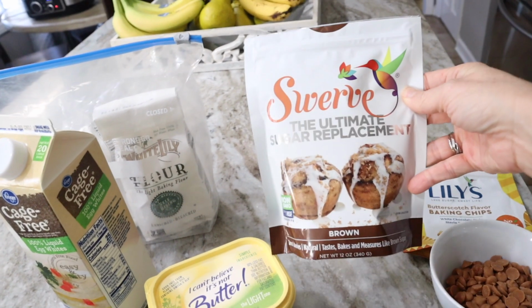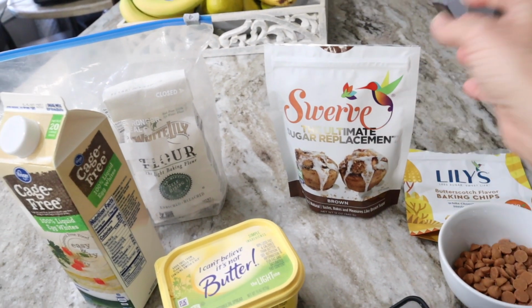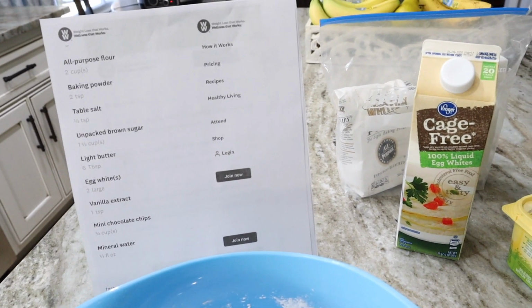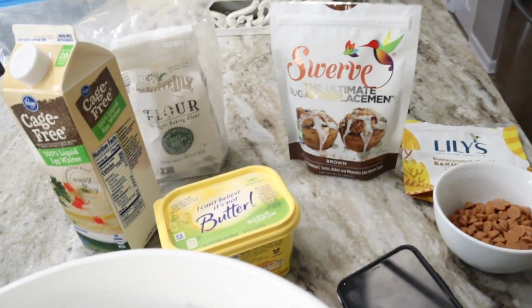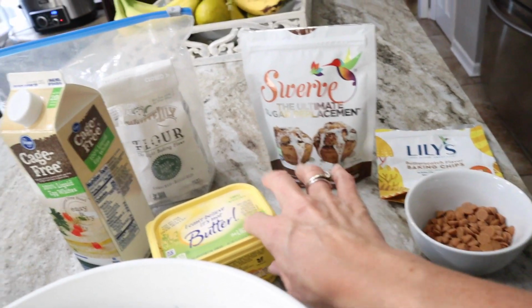It also calls for 1.5 cups of unpacked brown sugar. I'm just going to use the Swerve brown sugar, and I'm probably going to do 1.5 cups packed. This is 0 points. And then it says mineral water, which I'm just going to use regular water. So we are going to see how these blondies turn out. Charlie likes blondies, so hopefully these will be good. And I'm happy I'm getting to use up these butterscotch chips, and I'm getting to use up the butter.